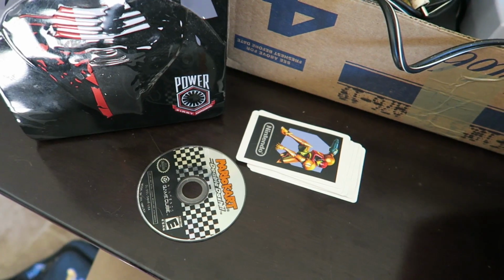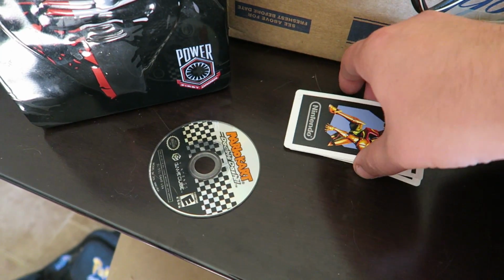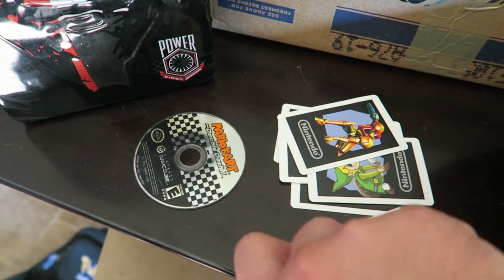games, even GameCube games. So Mario Kart Double Dash, it's like a $30 game right there. So these random cards, they're cards that you scan, I believe, on your DS.